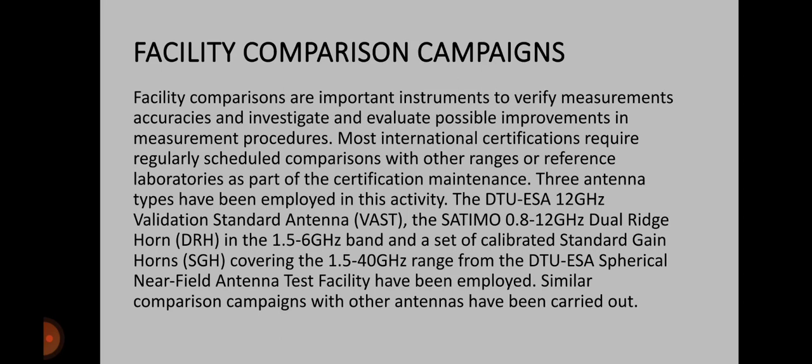The three antenna types employed in this activity are the DTU-ESA 12 GHz validation standard antenna, the SATIMO dual ridge horn, shortly known as DRH, with a range of 0.8 to 12 GHz, and a set of calibrated standard gain horns, SGH, covering the 1.5 to 40 GHz range from the DTU-ESA spherical near field antenna test facility. Similarly, comparison campaigns with other antennas have been carried out.